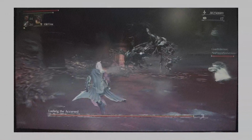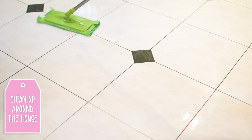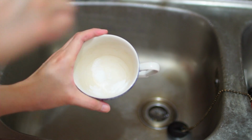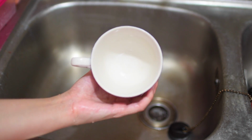Before we begin our activities, it's best to start by cleaning and tidying up around the house so we'll have a nice clean space to spend our time in. I like to mop the floor and wipe the furniture to get rid of the dirt and dust before they start piling up. I also like to take some time to polish my dinnerware with baking soda to get rid of those stubborn stains. Wow, it looks brand new!